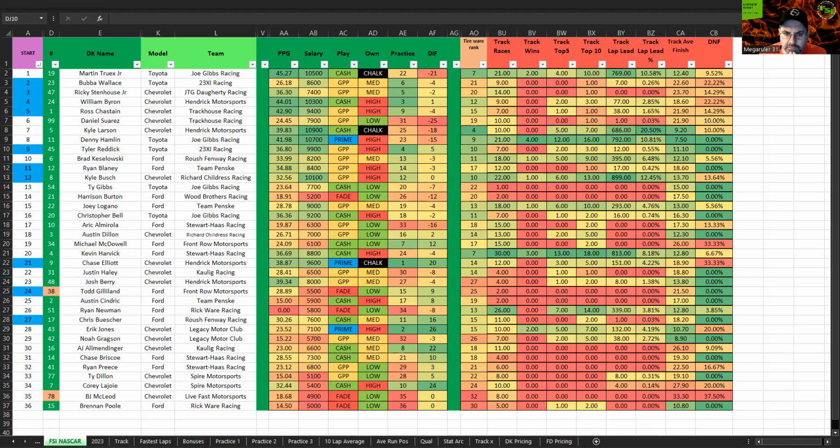Eric Almirola and Austin Dillon. Almirola is very slow in practice. Average for tire wear tracks, average finish 17th. I just don't like him here. Another Ford, so I'm out on him. GPP to fade for me.